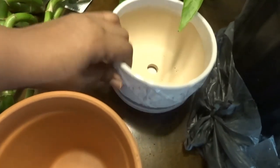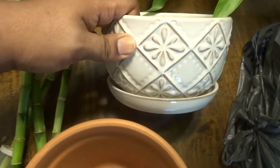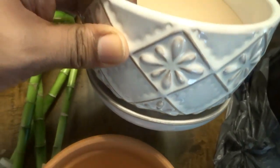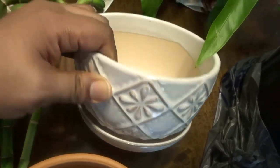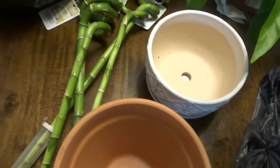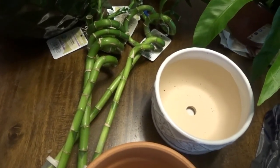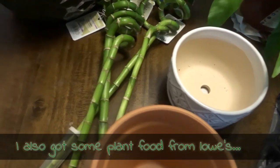So moving over as well, I did get this pot. I thought this was really nice. Again, I like the texture on it. It's self-draining and it already has the attached water catch tray at the bottom, so that's a plus. I'm going to use this for my bamboo. I had my husband go out to the store for me and give me the stones to put together with the whole bamboo setup. Like I said, I'm going to do a video on that.